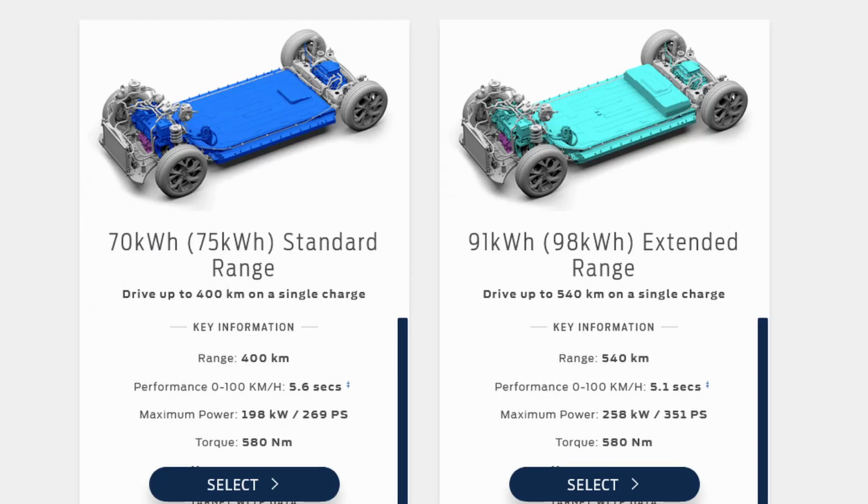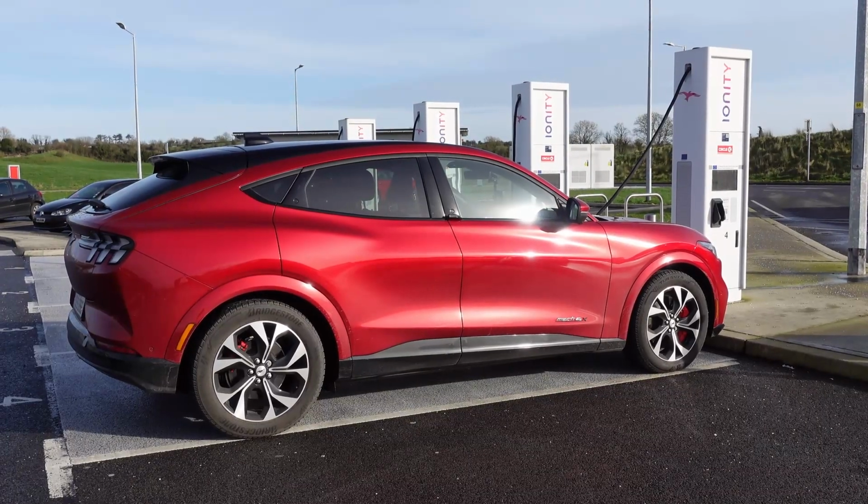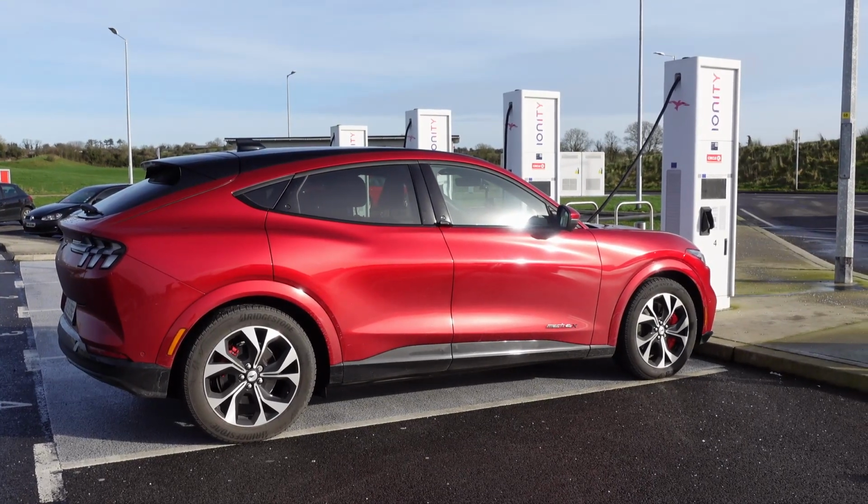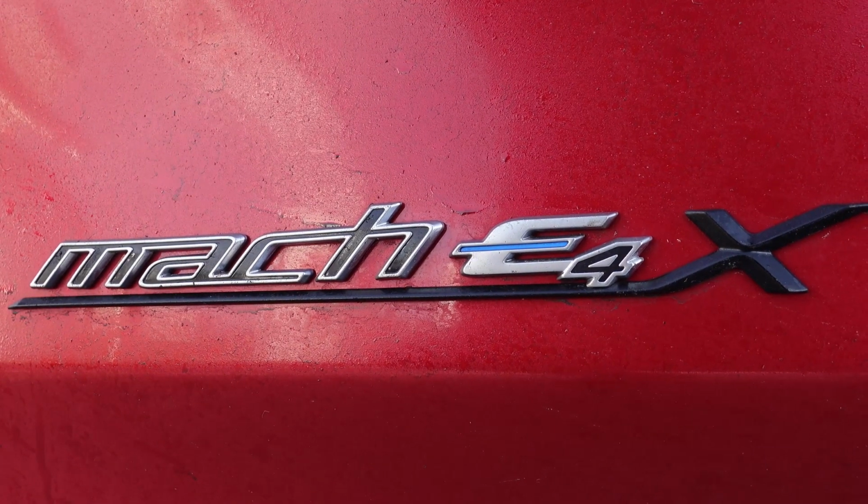The one we have on test is the larger 98 kilowatt hour battery with the four-wheel drive system and 351 PS. And this costs over €70,000. Yeah. Not cheap. The quoted range on the test car today is 540 kilometers. When I picked it up, it had 350 kilometers of range at 100% battery, and that's in cold February Irish weather.